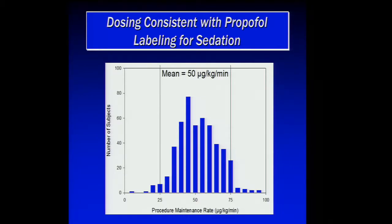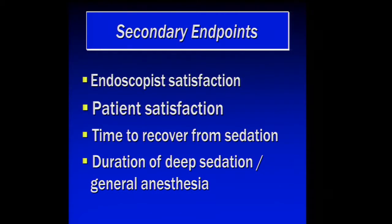Now, this is also something I think is very important for anesthesiologists to see, because we have a sense for what a dose of propofol means, especially in the US, since we don't do it by TCI. We have a sense of what should sedation doses be versus what general anesthesia doses are. And this is a distribution of the procedure maintenance rate, and this is the number of subjects that had a given rate, and the mean rate was 50 mics per kilo per minute. That's an important finding, because it shows you that, in fact, Sedasis is delivering propofol at a rate that is in the expected range for sedation, and in fact is compliant with the propofol label in terms of the doses for max sedation, which was an addendum to the propofol label that occurred after the original approval.